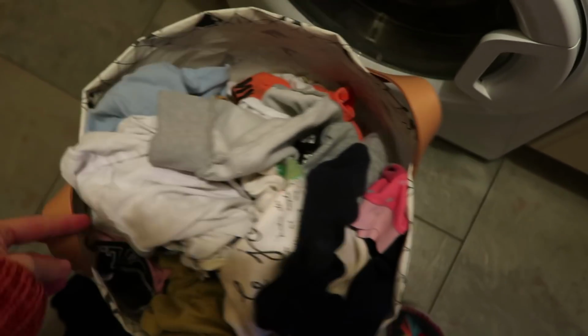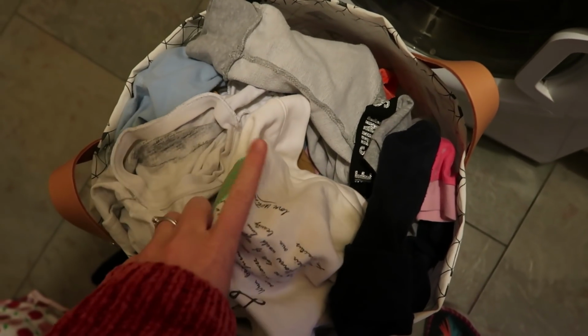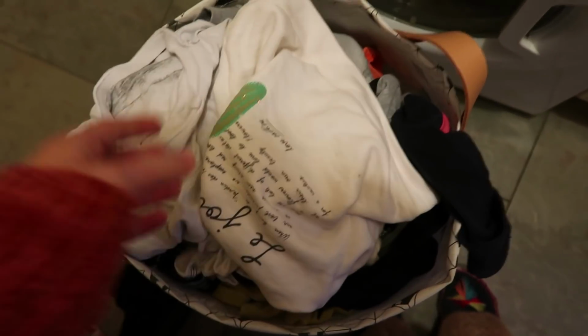Now I'm going to whip my way through this beast of a laundry basket and put on, there's probably 2 loads in here. So that's going to be my next job of the day. Sorry it's so dark in here, it's like a crypt in my house today. It's so dark and dingy.